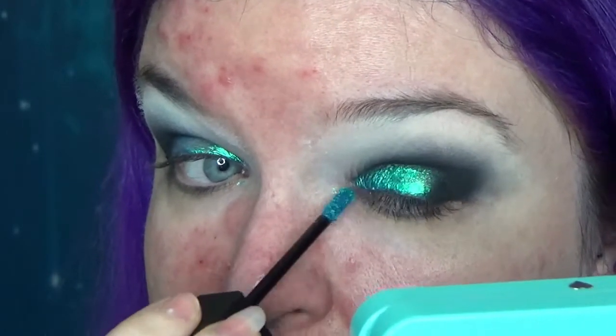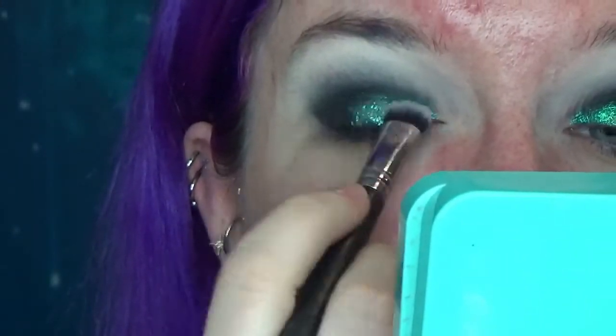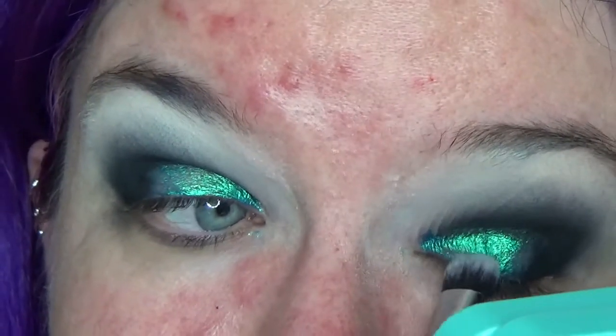So this eye kind of looks like it's not as shiny as when we started. How did that happen? Just going in with a wee synthetic brush. So weird, this side looks more foiled than this one. But it's a cream product. It's equally wet on both sides. Now I'm getting a patch again.